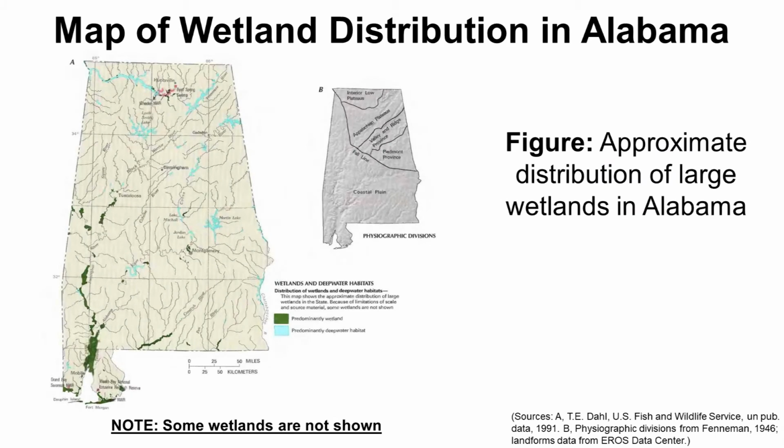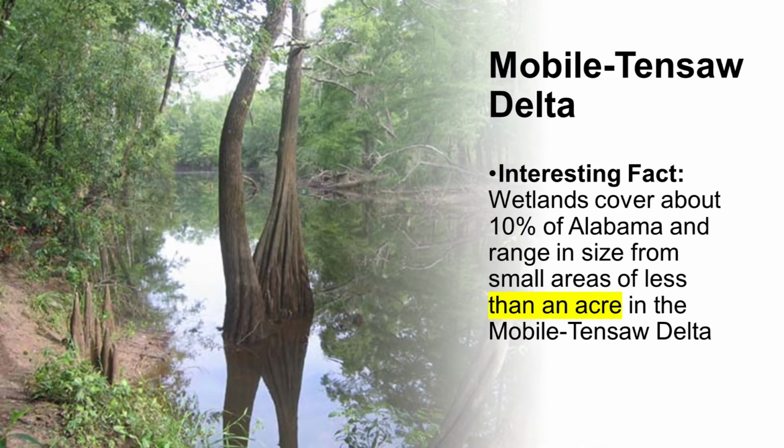Here you can see a map of wetland distribution in Alabama and its physiographic divisions. This map shows the approximate distribution of large wetlands in Alabama. Because of limitations of scale and source material, some wetlands are not shown. And did you know, according to the U.S. Geological Survey water, wetlands cover about 10% of Alabama and range in size from small areas of less than an acre like in the Mobile-Tensaw Delta depicted on this slide.